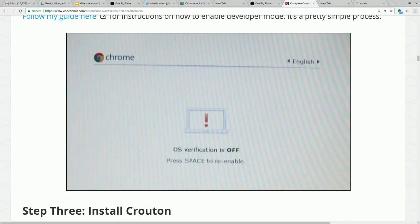Have you lost anything underneath, or is it just the boot portion? Okay. I think they may have improved this, I'm not sure which. If you press space to re-enable and you follow exactly what it says on the screen, you're going to reset your machine.